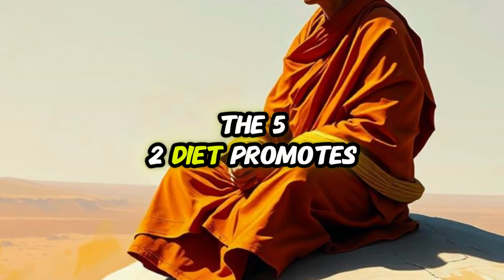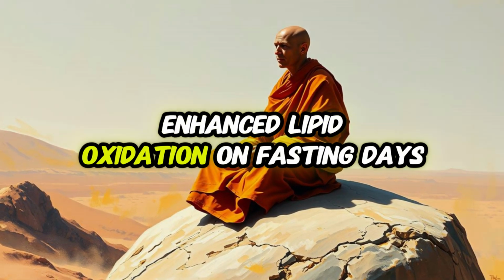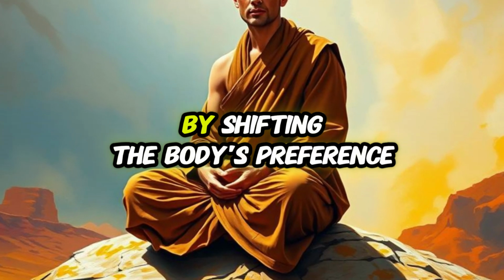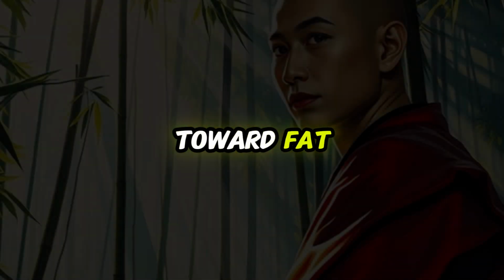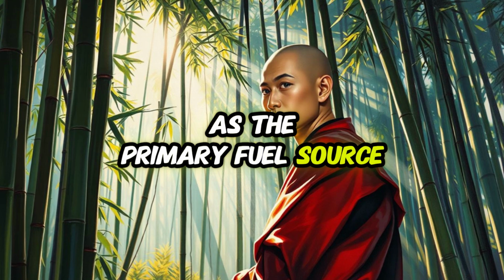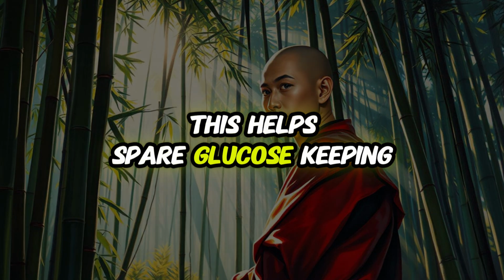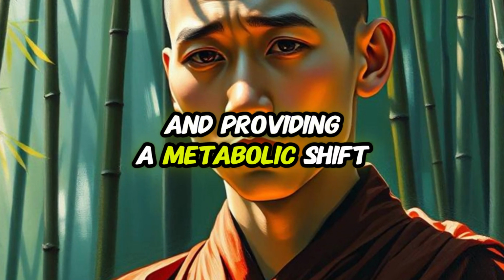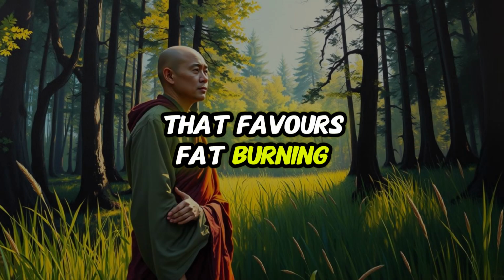The 5-2 diet promotes enhanced lipid oxidation on fasting days, which benefits those with diabetes by shifting the body's preference toward fat as the primary fuel source. This helps spare glucose, keeping blood sugar levels steady and providing a metabolic shift that favors fat burning.